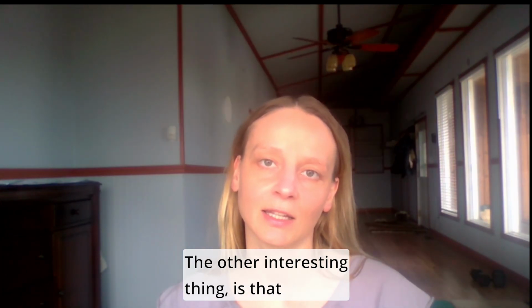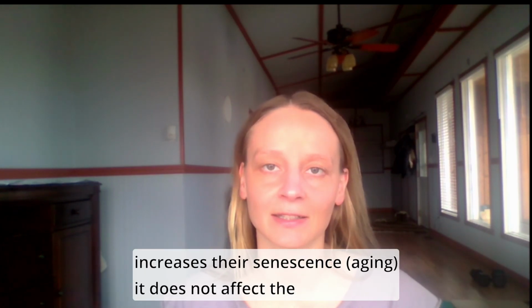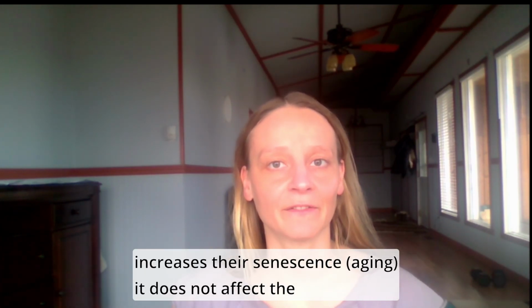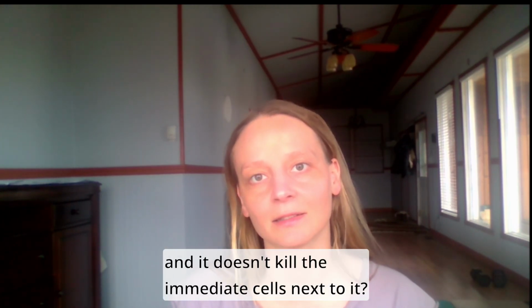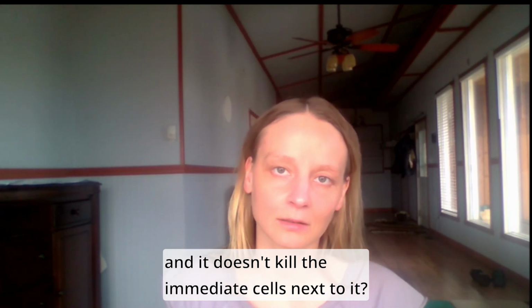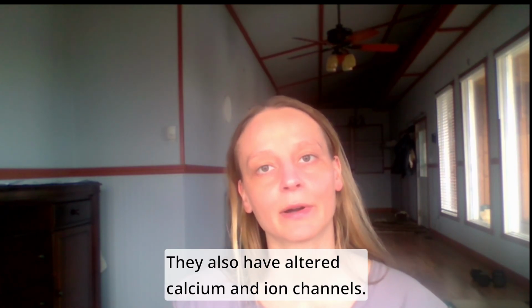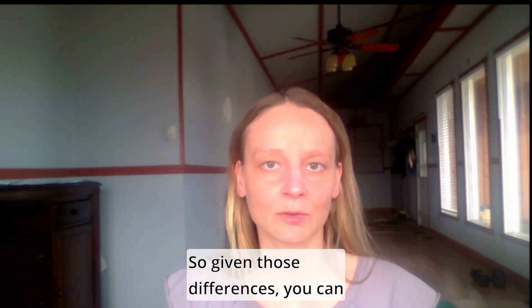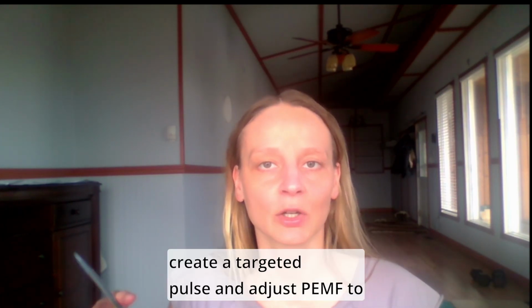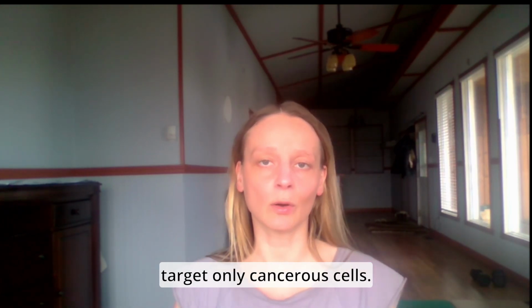That's the interesting thing: although it does induce the death of cancer cells and increases their senescence, it does not affect the surrounding tissue. It seems strange. How can it kill the cancer cells and not the immediate cells next to them? Well, cancer cells have different electrical properties. They also have altered calcium and ion channels. So given those differences, you can create a targeted pulse and adjust PEMF to target only those cells.